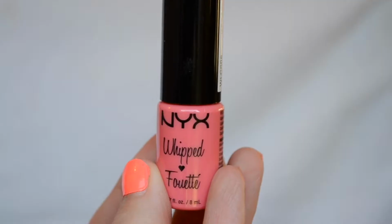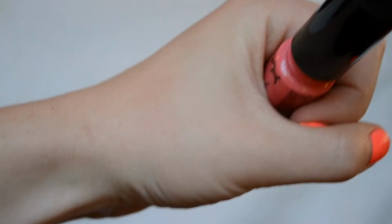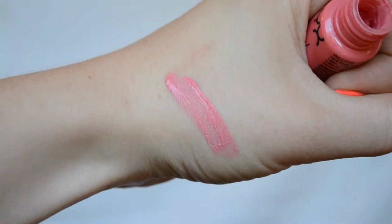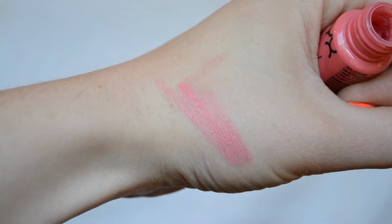Okay, so the last makeup product in the bag is this NYX Whipped Follette Souffle Lip and Cheek. This is a very interesting product. It's got this kind of weird triangular shaped doe foot applicator, and it's got a little dip in the middle. This is in the shade Pink Cloud, and it retails for $6 on the NYX website, and this is a full-size product as well, and NYX is a cruelty-free brand.